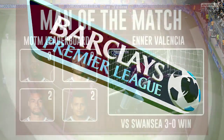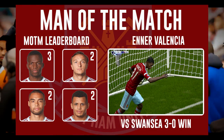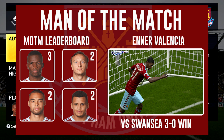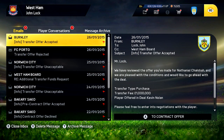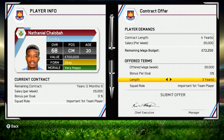So as the game has come to the close, I'm going to give you my man of the match, and my man of the match has to be Enner Valencia. 2 goals, arguably 3, because the actual second goal, which was an own goal by Williams, was going in regardless, but he got the 2 for the records, which is a little bit disappointing. It would have been nice to have a hat-trick, but it was just absolutely fantastic to see Valencia getting on the score sheet and starting to bang the goals in for us. And a 3-0 win is absolutely sensational.